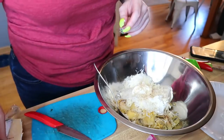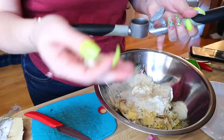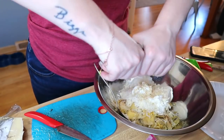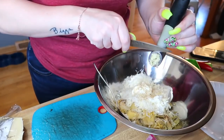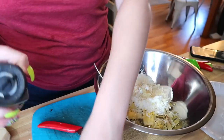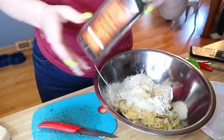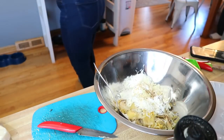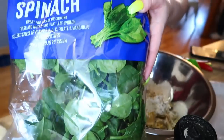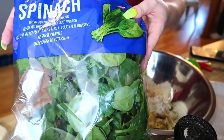We're going to do 2 fresh cloves of garlic, and I'm just gonna throw them in with my garlic press. We're gonna do some salt and pepper. And then the last thing we're going to add is some fresh spinach. I'm gonna add about 1.5 cups, but I'm going to chop this up. So let me add everything together and I'll be back.